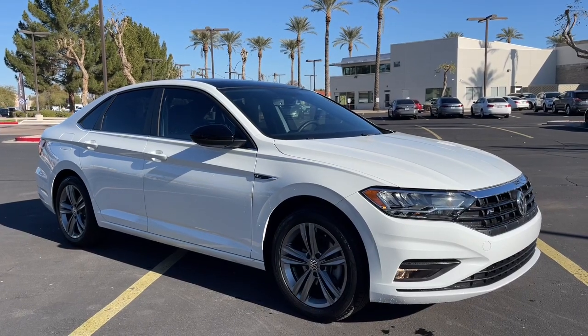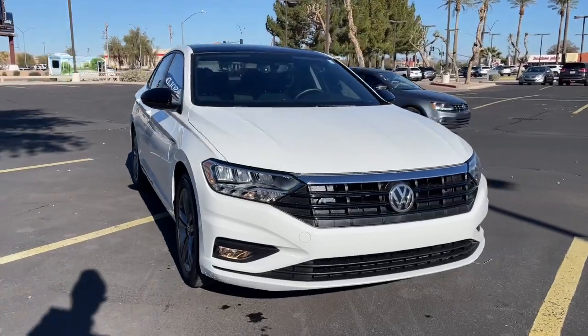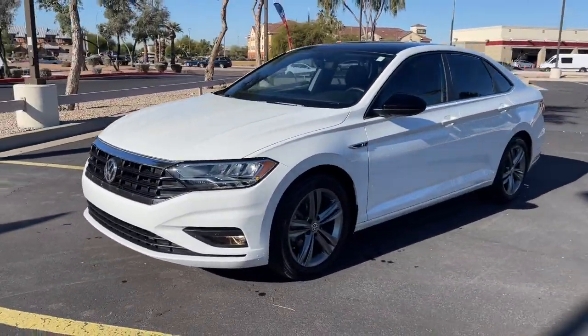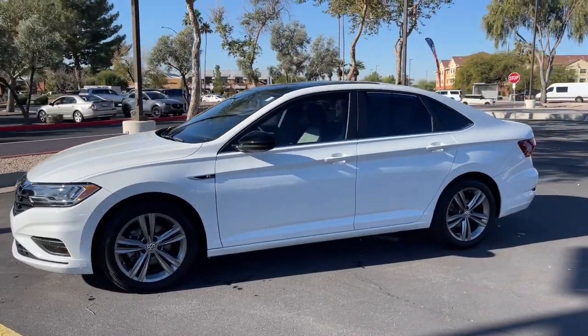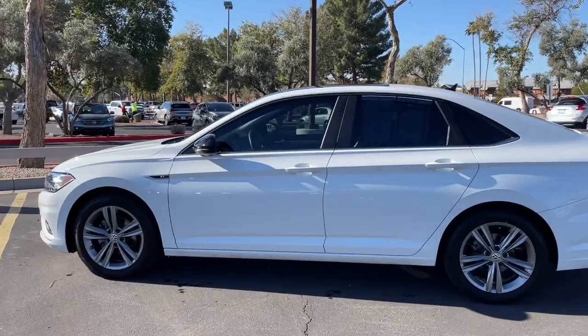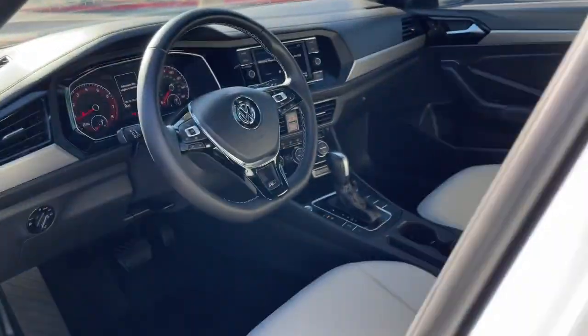Picture yourself in the 2020 Volkswagen Jetta. This vehicle is an outstanding buy with fewer than 10,000 miles on the odometer. This stylish Jetta offers an impressive suite of amenities, spirited performance, and the safety features you need to feel confident on every journey. It's loaded with common sense, yet makes you feel sensational.